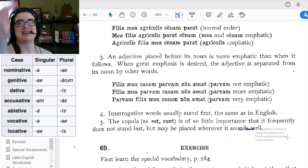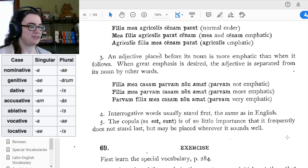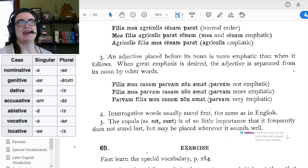So, yeah, I really like this list of emphasis here. Filia mea casam parvam non amat. My daughter does not love the small house. Pretty normal sentence. Both adjectives, mea and parvam, are following their noun.